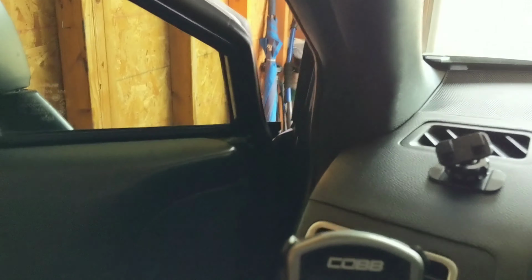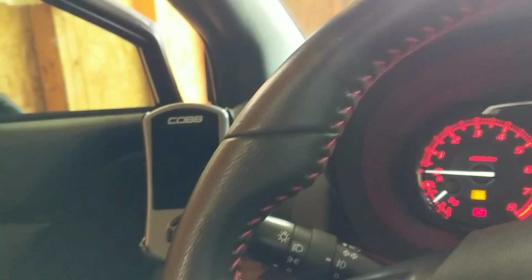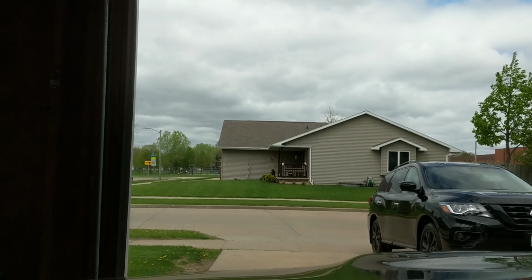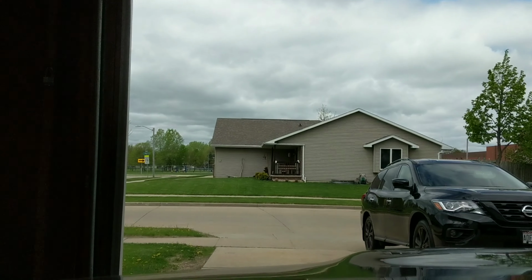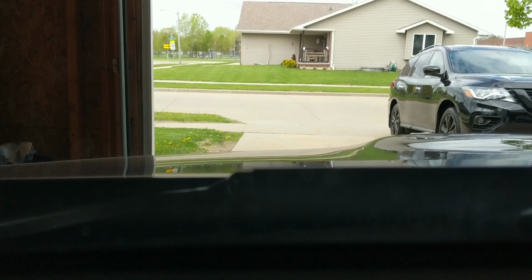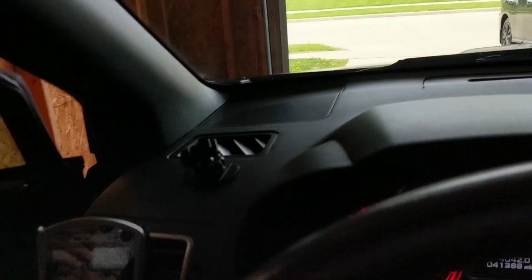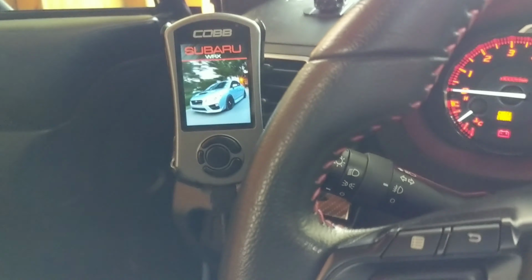So all right, I'm gonna turn this on. Oh man, I thought I had the Cobb Accessport hooked up. Whoops. You guys are gonna have to stare outside for a bit. Try to get this phone to work. Alright. Sorry guys, hang on one second. I'm trying to show you guys the ethanol content that I have right now.